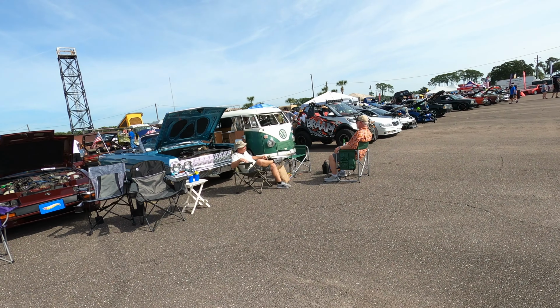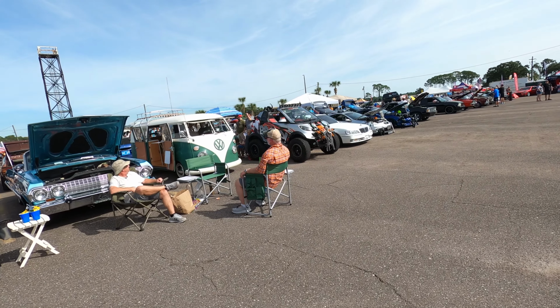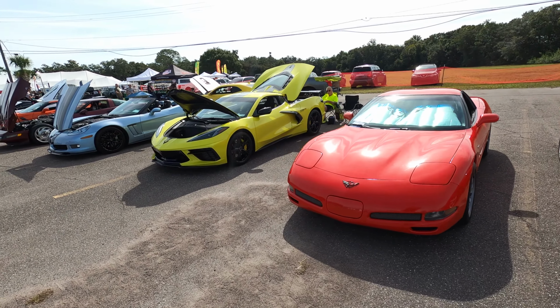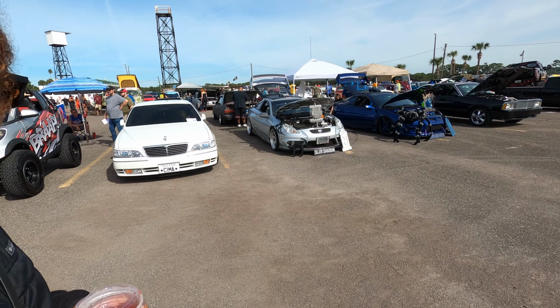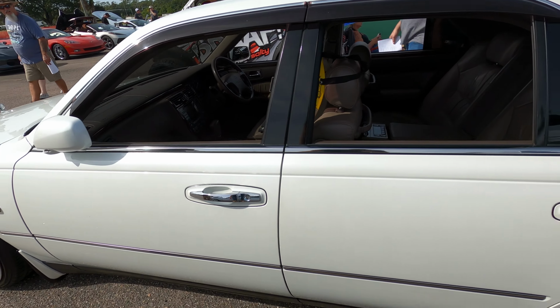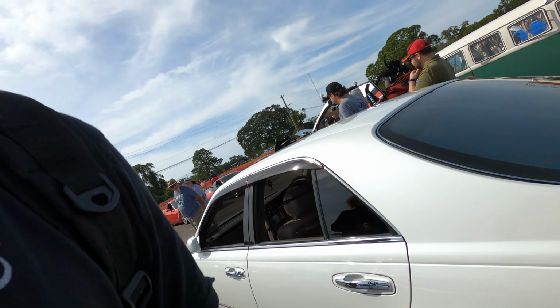Brad. Bro, this thing fire, bro. Look at that thing. I wouldn't mind a Z06, C5 or something. It's money. Ooh, let's look at this thing. It's a Nissan, Toyota? It's a Toyota. Oh, no, it's a Nissan. Nissan. I got it right the first time.